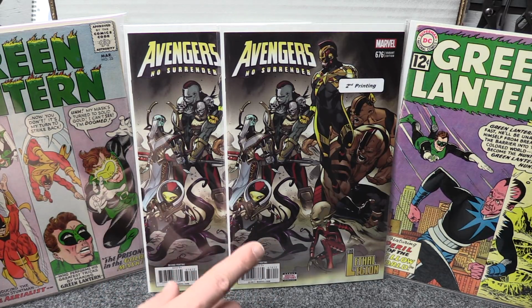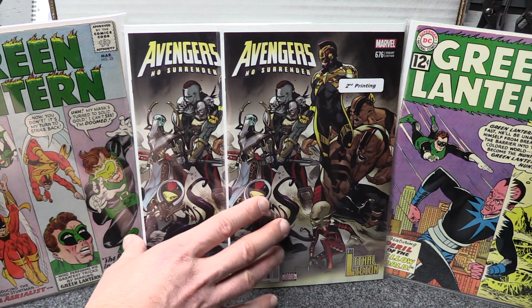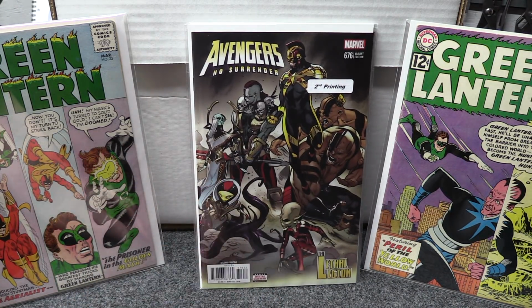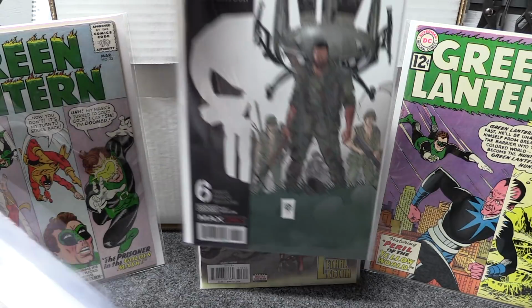So this No Surrender, I really like this Avengers No Surrender, and the second printing of 676 was out today. So I grabbed a couple copies of that. And the nice thing with the second prints is they're all different covers. So in a way, you kind of got to think of it almost as a limited variant, because that's technically the old variants. Back in the day, when you got a limited variant, it was a second print, but it was a different cover. So just color or whatever, but that's where the variants actually started.